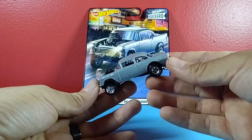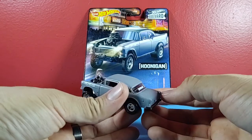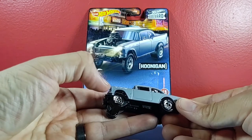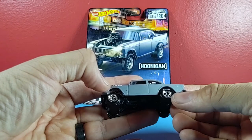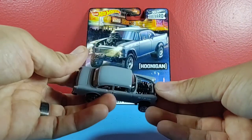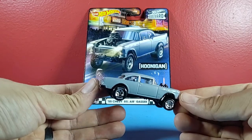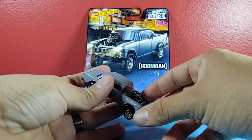Now, as we can see for this model, they went with a matte gray color, and it's got some Hoonigan graphics here on the back. On the front, it's got Tri-5 by Fire, some Hoosier tires, and lots of more tiny little decals in the back window. The rest of the diecast is pretty much similar to the others with the open hood. It's showing off the engine.